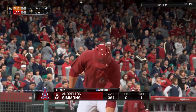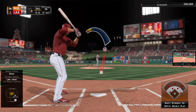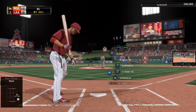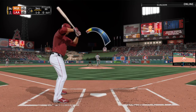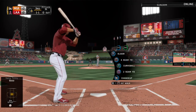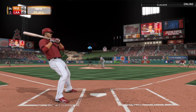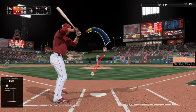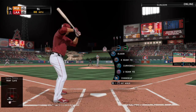Andrelton Simmons set to hit now for the first time. The shortstop, Andrelton Simmons. First pitch on its way. And a good slider here to start the at-bat, but it's ruled a ball. 1-0. That's by him for strike one. Nobody out, runner on first. Now this pitch sails up and in, and that leaves him muttering to himself. It's ball 2. To 2-2 now.